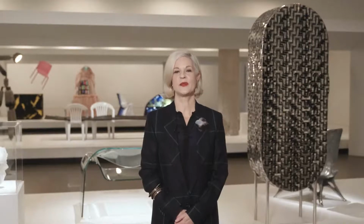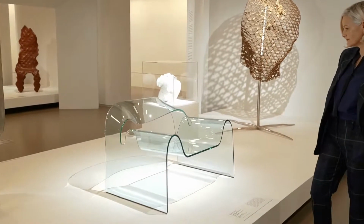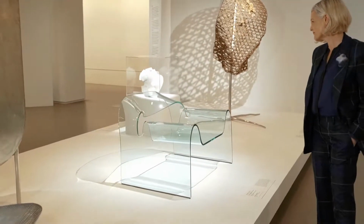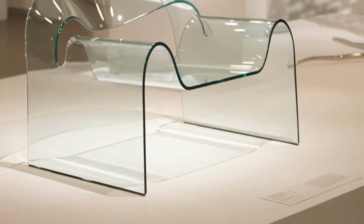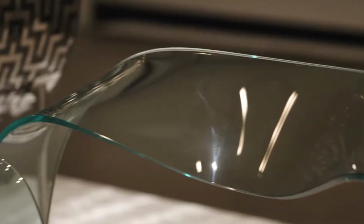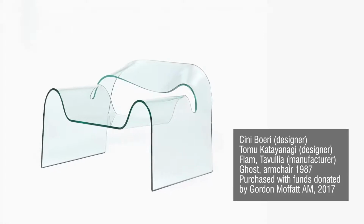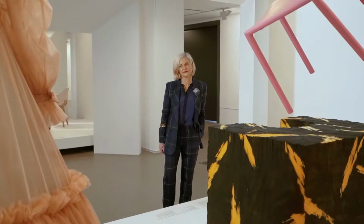But few materials have played such an important role in shaping human culture as glass. Chini Boeri and Tomu Katayangi's Glass Ghost armchair from 1997 sits in a continuum of material innovation using molten quartz sand, commencing in 4000 BC and perfected by British engineer Alastair Pilkington in the 1950s, resulting in flat, uniform, thick sheet glass, which has proven fundamental in the realisation of the global city, characterised by its skyscrapers, transit networks and technology made on sand.